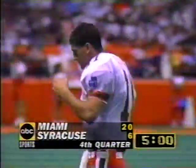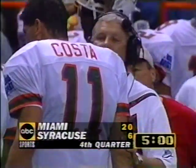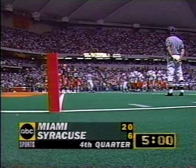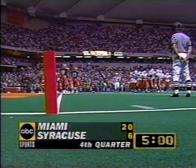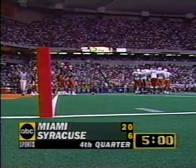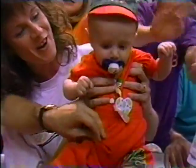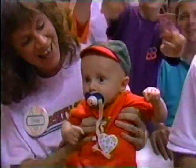Miami has taken a timeout with an even 5 minutes to play in the game. Put the ball on the 3-yard line, first and goal to go for Miami. In the first half, the Canes had 56 yards. In the second half, they've had 170.